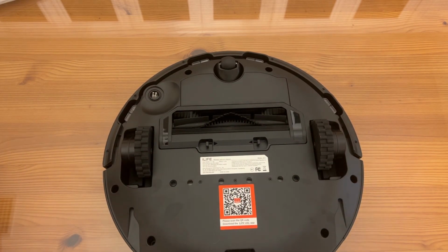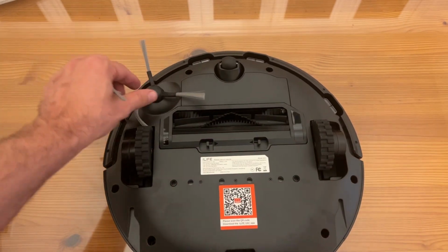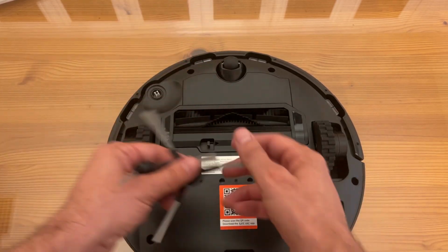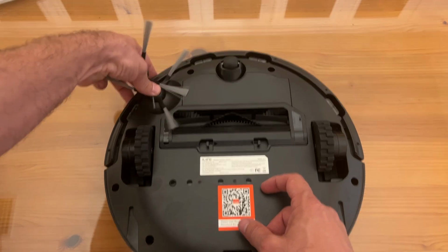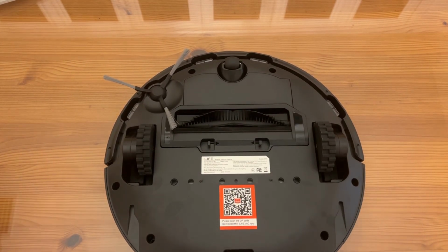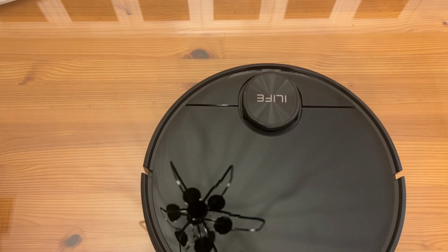Now on top of that, it comes with 2 of the brushes, which are going to essentially, any debris on the side is going to push it into, there we go, into the suction area. So that's super nice. All right, what else can I tell you about it?